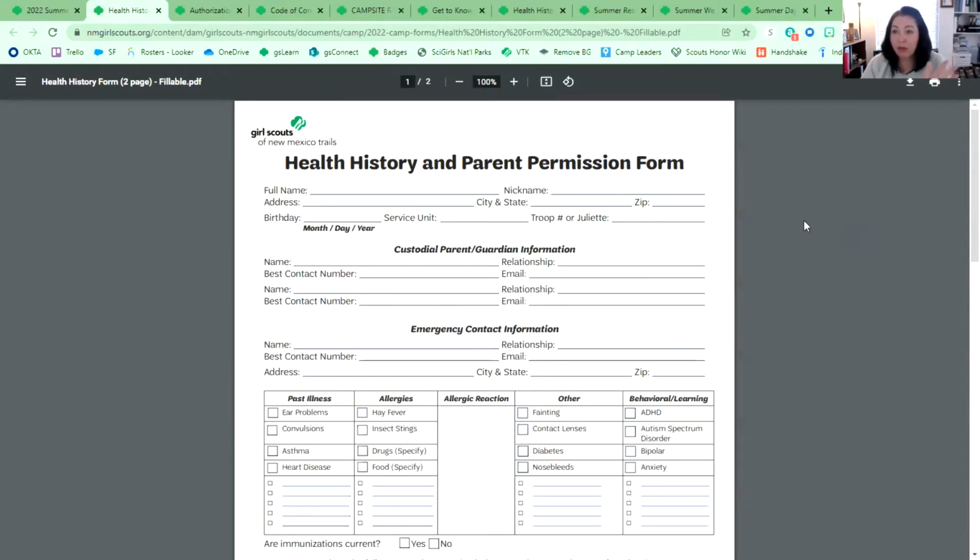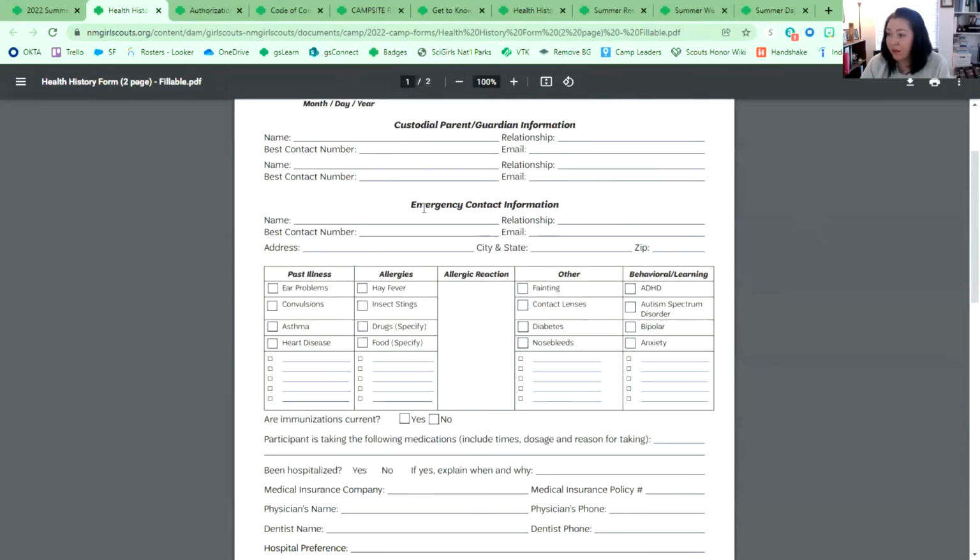So this probably looks really familiar. If you're in a troop, you've probably filled this out at the beginning of the troop year, things like that. Do make sure to review these and make sure that they are up to date. Like I said, they're all fillable. You can fill them in or write online and then just save a copy and attach it to an email.